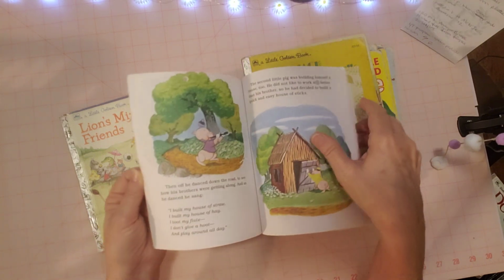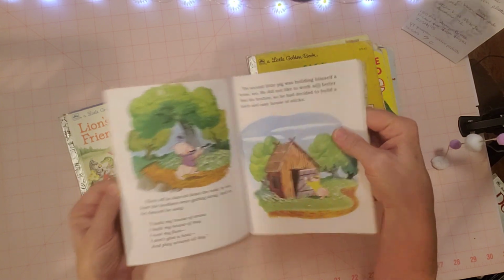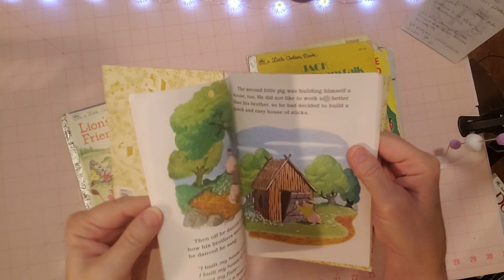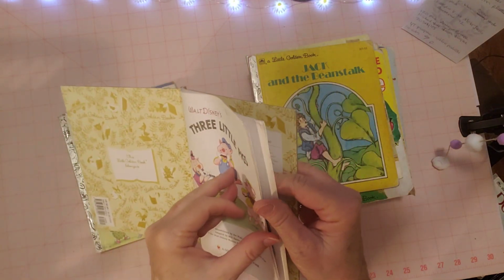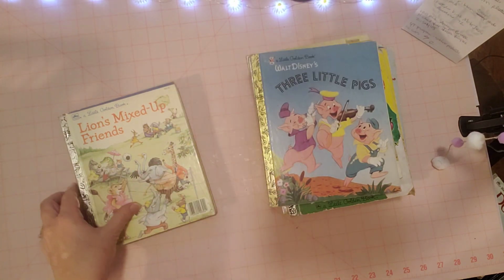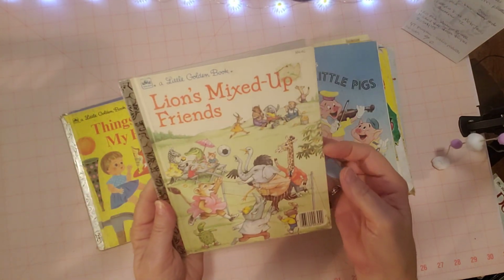Oh, they all have a hole. Nice. Somebody punched a hole. It's just a regular hole punch hole, though. See that right there? One in each. So I think it's still worth $2.50. Still very readable, or junk journal material if you wanted to make one.